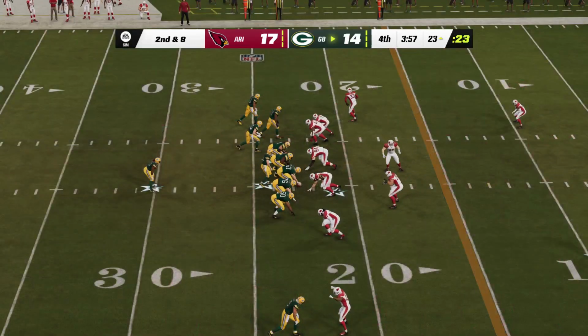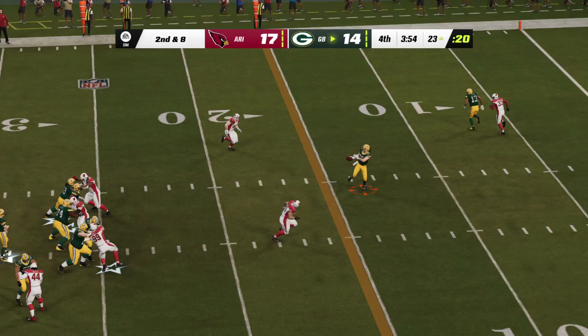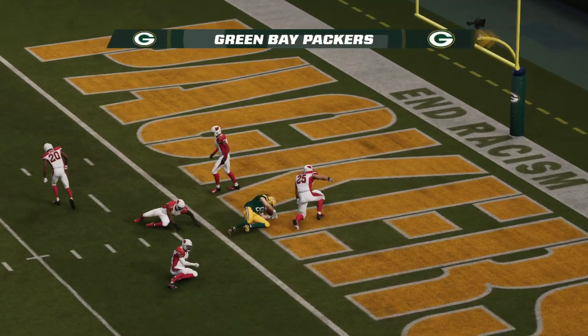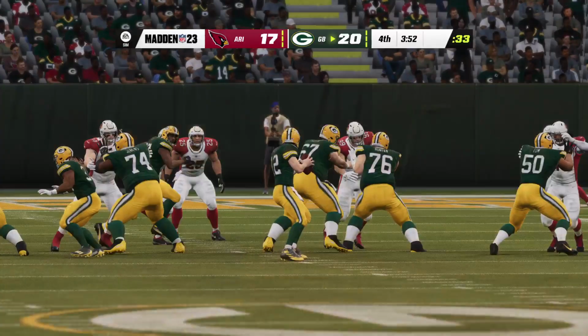Under four to go now as they come up on second down. Now Rodgers. That's Tonyan bringing in the quick throw. And it's a Packers touchdown. Robert Tonyan, 23 yards for the touchdown.